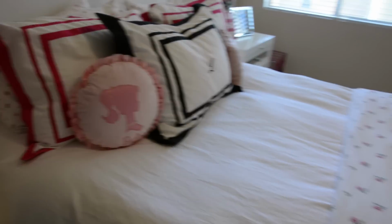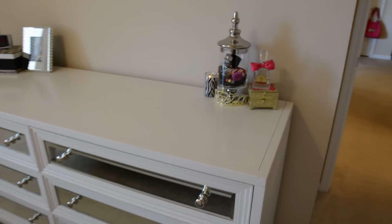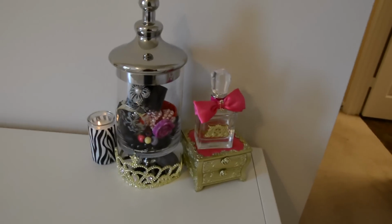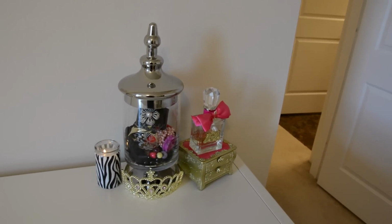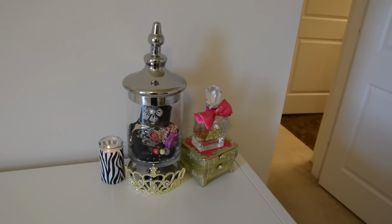So just got my glasses there. Nothing really new with the bedding or anything. I still need art, you guys, but this is just a progress report. There's always more things I'm going to be doing with my house, but this is just what I did this summer.